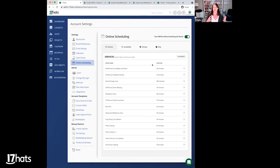So no matter whether you have basic or advanced online scheduling, you have the service that you offer and the window within which you want to offer that service. So the service could be a 30-minute consultation via Zoom, and the window could be Wednesdays from 5 to 7 p.m. So no matter what kind of online scheduling you have, that's how it's set up. The difference between basic and advanced is some of the functionality that comes with the online scheduling.